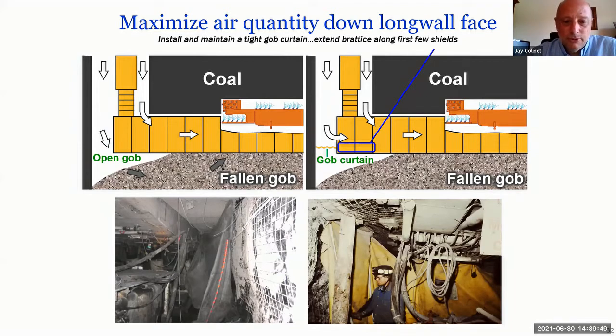So a simple solution is just to put a gob curtain in there, shown in the top right schematic and the photos on the bottom, where you hang brattice between the rib and the first shield to try to turn as much air down the face as possible.